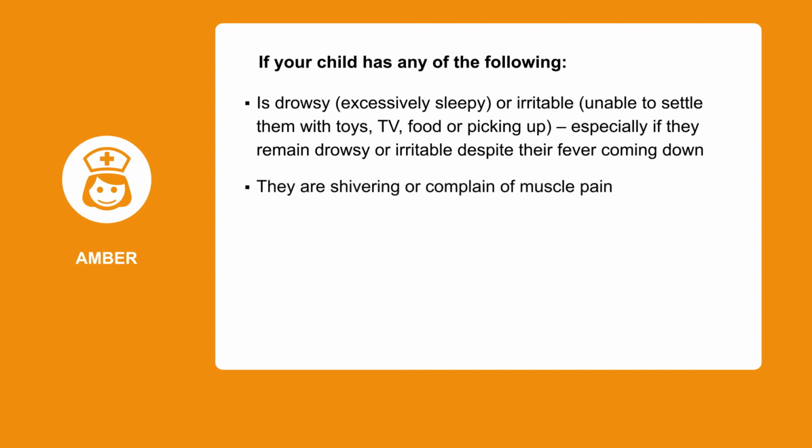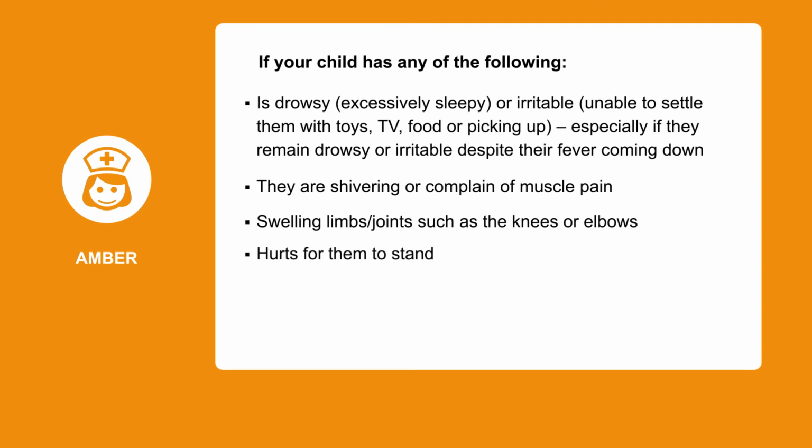They are shivering or complain of muscle pain. They have swelling of a limb or joint, such as the knees or elbows. It hurts too much for your child to stand. They have a swollen eye. They are complaining of severe pain that's not getting better with painkillers such as paracetamol.